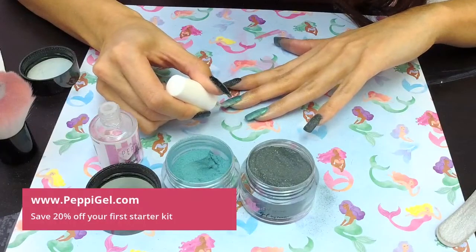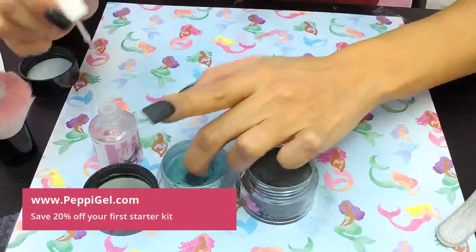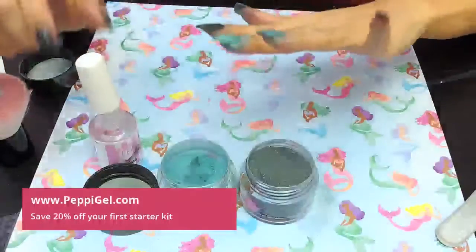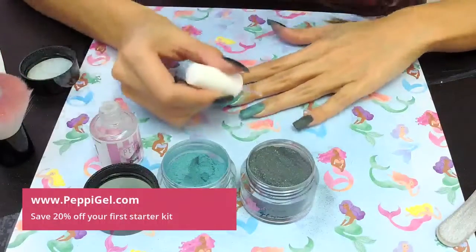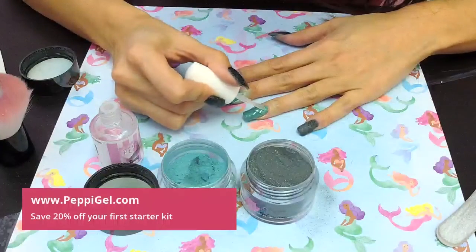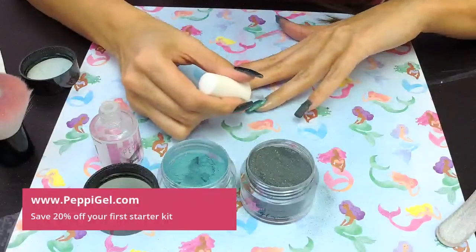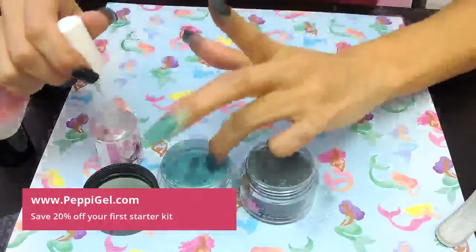Susan, the teal color is Tropical Thunderstorm. It's a beautiful color. I love the shimmery green on this color. Thank you, Jessica. Yeah, they're so pretty, and they really complement each other so well, because in Northern Lights there's a little bit of blue and green glitter, so it really pulls it together.